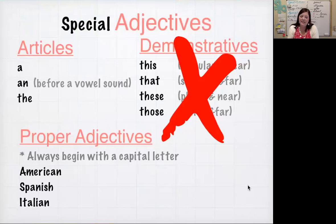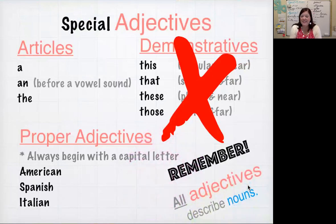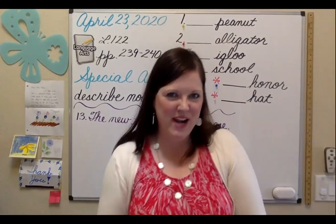The last one that we have here as an example is Italian, like Italian bread. Italian is the proper adjective. The noun would be Italy. Now, there's definitely a lot more proper adjectives than what I have here, but many of your proper adjectives will be used in relation to a country. Now, remember, all adjectives, it doesn't matter whether it's an article, a, and the, a proper adjective, they will always describe nouns. Remember, a noun names a person, place, thing, or an idea.